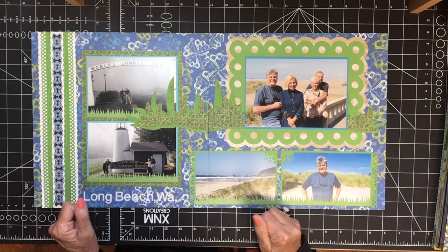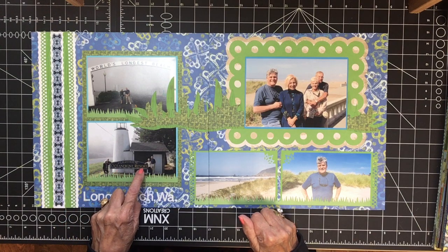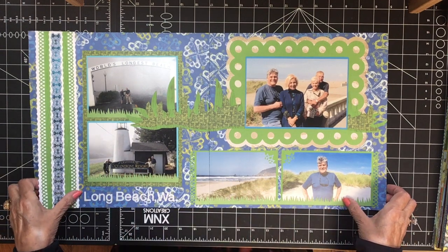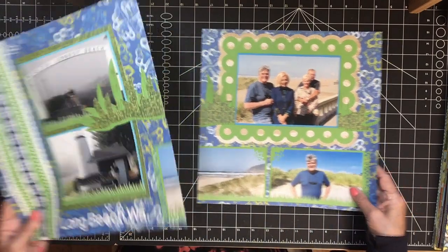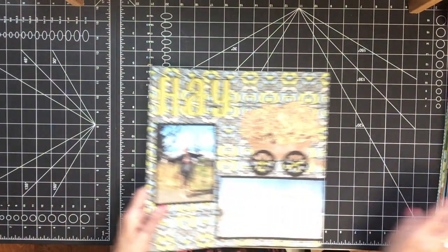So just fun pictures. Lighthouse Oceanfront Resort. Maybe we stayed there if I took a picture of that. I love this page. I think these are beautiful photos. And I think you can't have a gorgeous page if you don't have gorgeous photos.